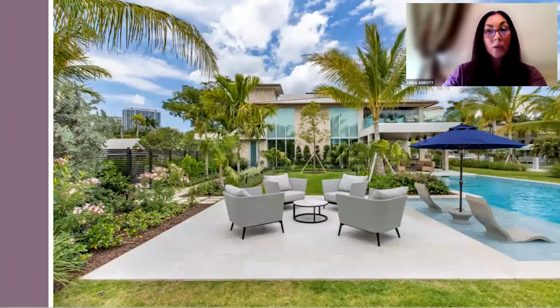So create your outdoor oasis with peace of mind that you can pull together all these beautiful organic materials of Mother Nature with low maintenance requirements.